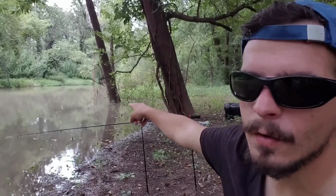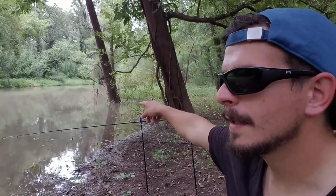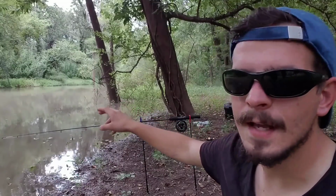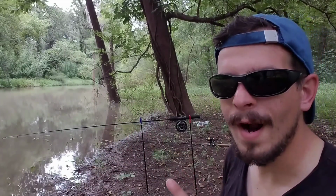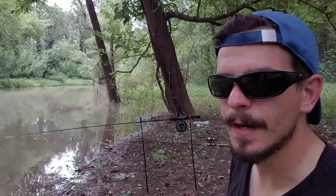If you look, I don't know if it'll show up on camera, but right down there, there's a stream of bubbles, meaning that there is a carp over there. So I think the scent from the halibut pellets is working. I think it's bringing fish in. It's just a matter of being patient, quiet, and just really attentive to what's going on. And sooner or later we should get a bite.